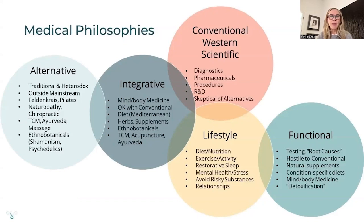So when we look at our medical philosophies, we look at an alternative, an integrative, a conventional Western scientific model, lifestyle, and functional. And as you can see, they all have a bit of an overlap with one another. And when you get into the more integrative approaches, you can see up in this general area, we do cross over with conventional lifestyle. And of course, integrative converges with alternative and lifestyle with functional.